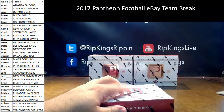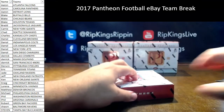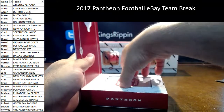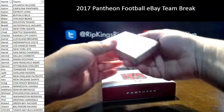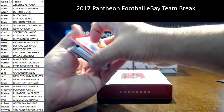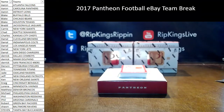All right, we're getting into box number one of Pantheon Football. All right, let's see what we got here. Don't know how they're going to be laid out, so we're just going to get into box number one, see how that unfolds, and then we will adjust on the fly.